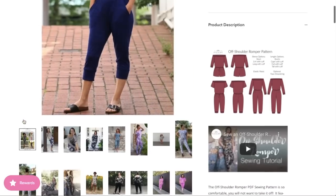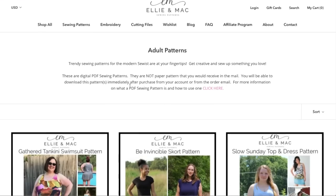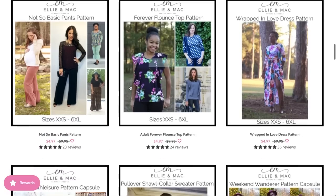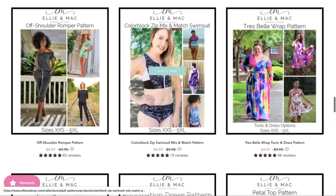Let's see if we can find some other really nice ones. Yeah, really good. I do feel like this is sitting mid-rise. So just keep that in mind if you would prefer it to sit at your natural waist where you get more definition. You would need to increase the rise. But I do feel like that's also reflective of the line drawings. It does look to have a long line bodice. So that's good that they match up. All right. We're getting close to the end of this page.